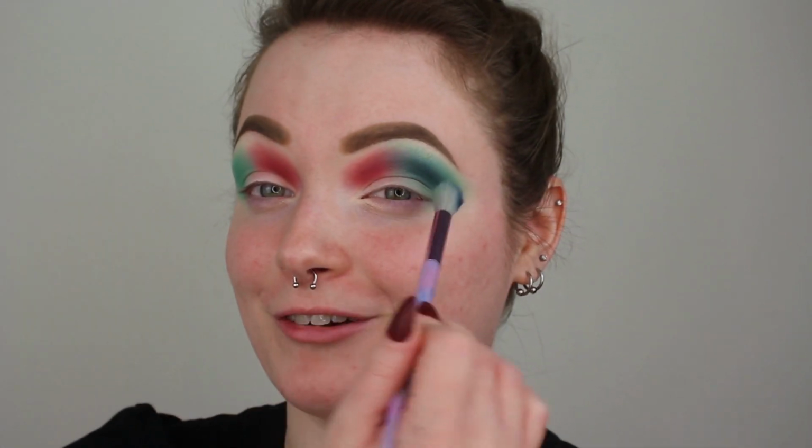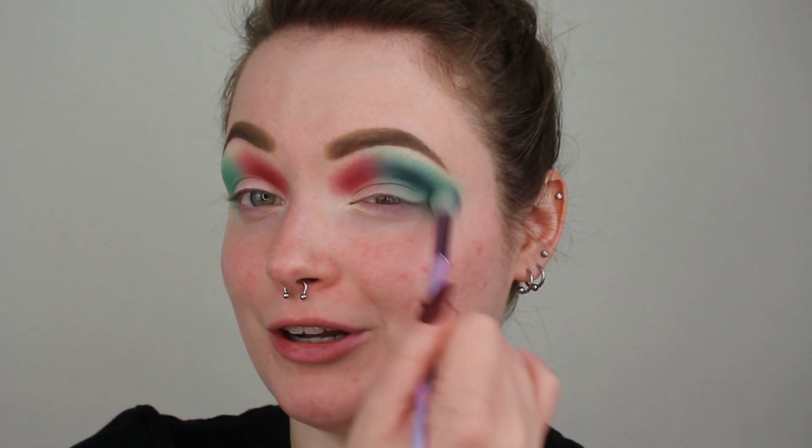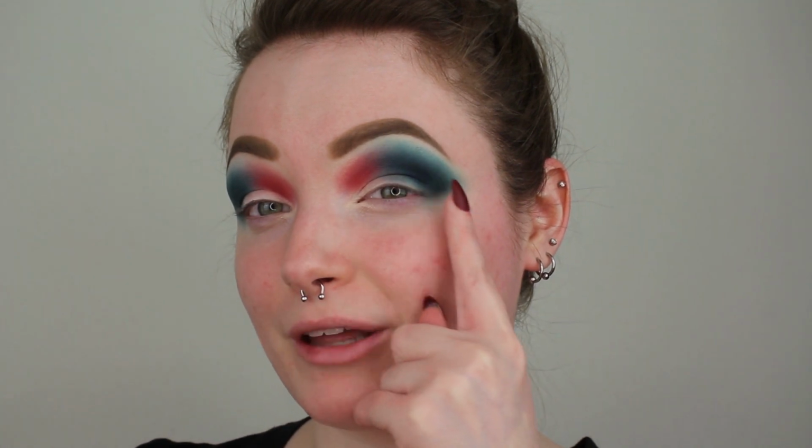But girl, that shade, she is pigmented. Like, I really love these. So far, these shadows have been really, really nice. I gotta say, that is literally the nicest dark blue I have ever used in my life. Look at how nice that is. It literally blended out so perfectly and so effortlessly. This is literally only 2 dips. That is insane.